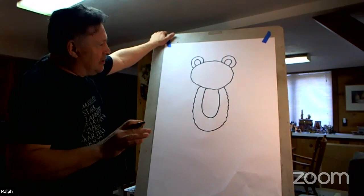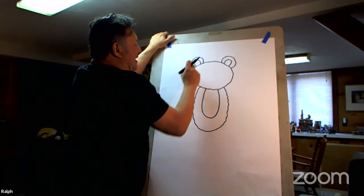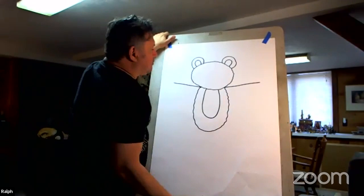So we've got the head, which is a bumpy oval, a letter U, upside down letter U, upside down letter U, upside down letter U, upside down letter U. Where this oval and the letter U meet, we're gonna make a line that goes out like this. And then one that goes out like this. Those are gonna be the arms. Very skinny right now though.